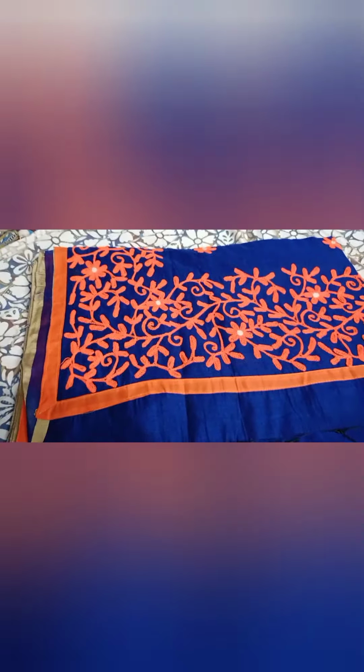Woolen thread Hanum saree with the combination of orange and blue, which will give you a very charming look as well as attractive also. A white color blouse you can pair up with these sarees, where you can put a multicolor or black color lace with that blouse. So let's see it.